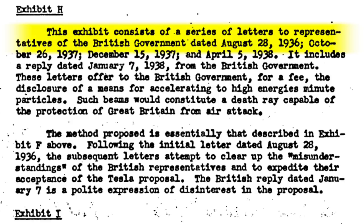In the end, the US weren't interested and spent their money elsewhere. Nikola Tesla, no doubt a bit peeved, decided to sell the death ray to England. This exhibit consists of a series of letters to representatives of the British government. It includes a reply dated the 7th of January 1938 from the British government. These letters offer to the British government, for a fee, the disclosure of a means of accelerating to high energies minute particles. Such beams would constitute a death ray capable of the protection of Great Britain from air attack.